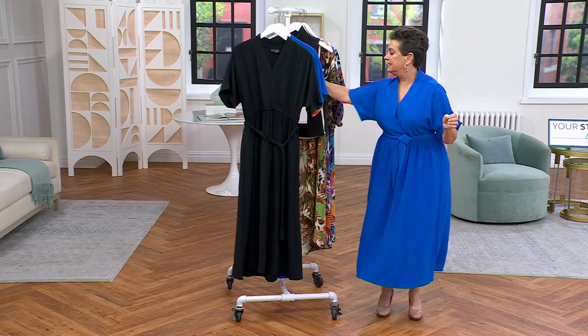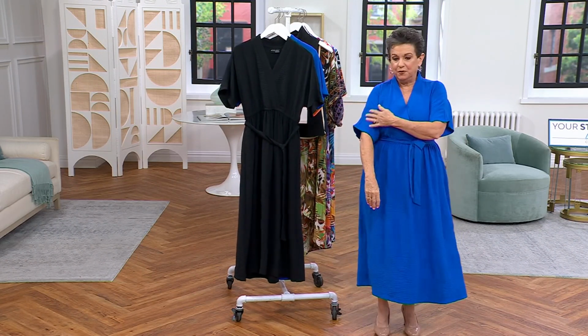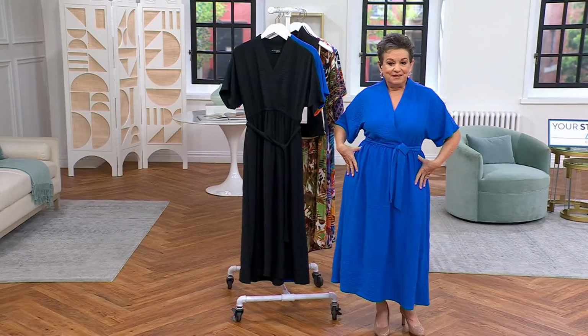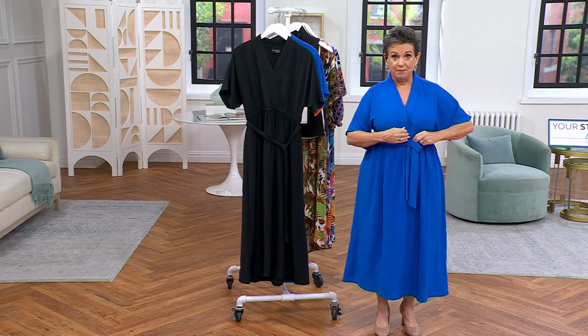So the material is 100% poly, yes. So it's 100% polyester, but has a beautiful kind of wave crinkle to it. It looks like it is silk, but it's not. You can see how light it is. Notice that there is no seaming here. So this is a really easy fit. I love the fact that this isn't a snap. It's a wrap, but it's a faux wrap.